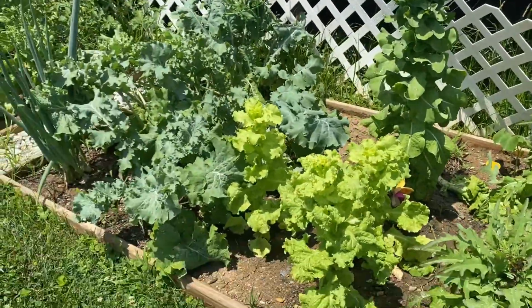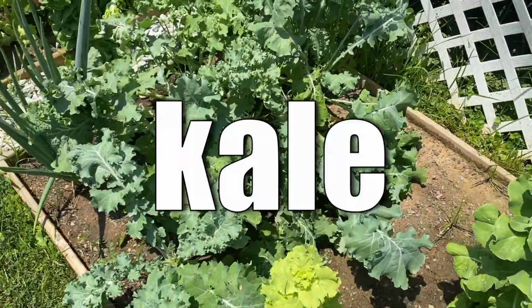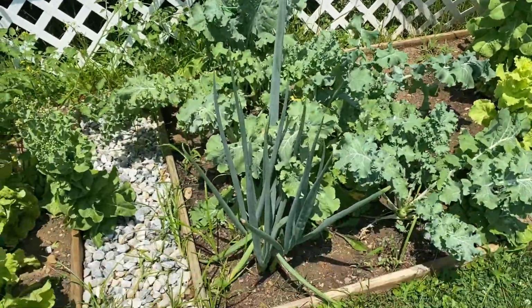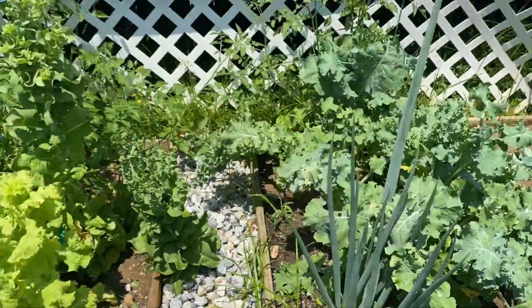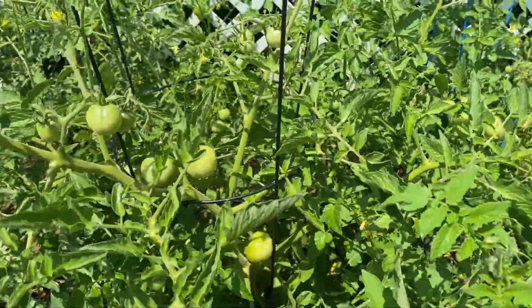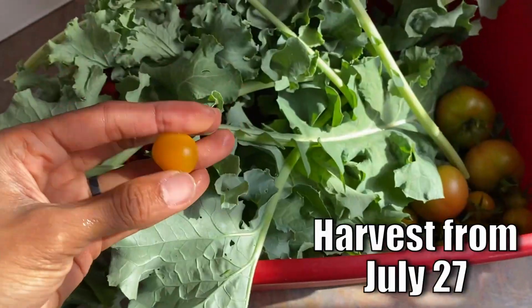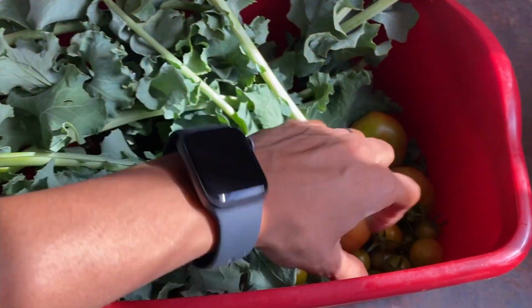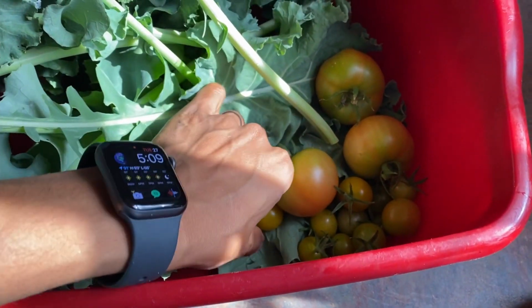Oh man, the air conditioning's on. And here's all the kale, because kale's doing great, chillin'. And we got our crazy green onion right there. But yeah, just a lot of lettuce. Tomatoes are coming along, so we've been able to pick a few. This is today's harvest. Just this, no, just kidding. Kale, some more kale, and a bunch of tomatoes.